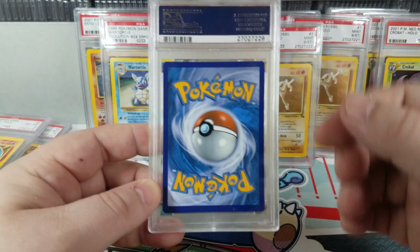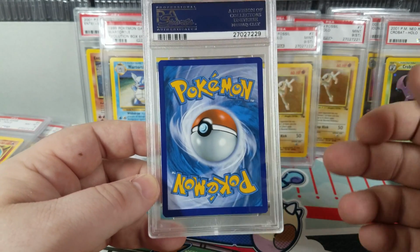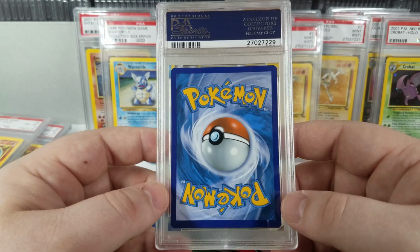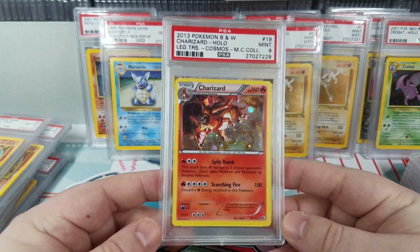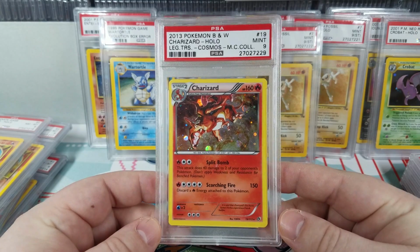And getting these cards out of these collections, they tend to get a little bit more wear on the edges and the corners pretty heavily. So I thought this had the best shot except for the centering, which is definitely not 10 worthy in my opinion.